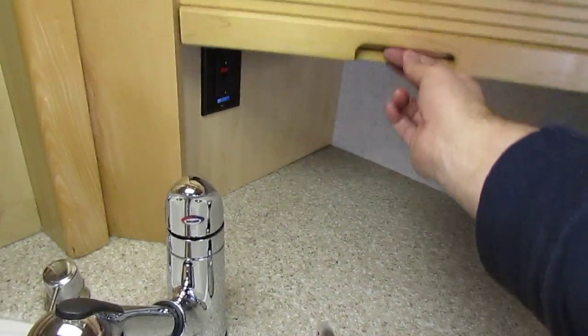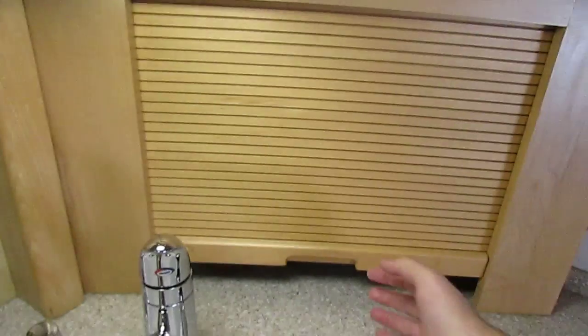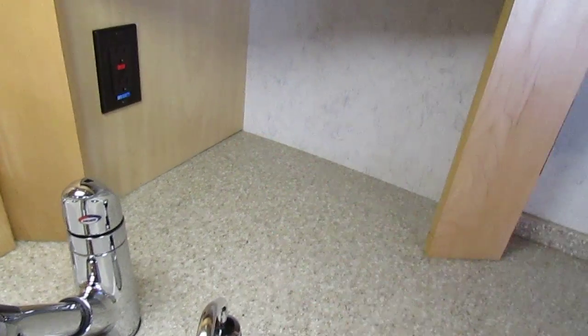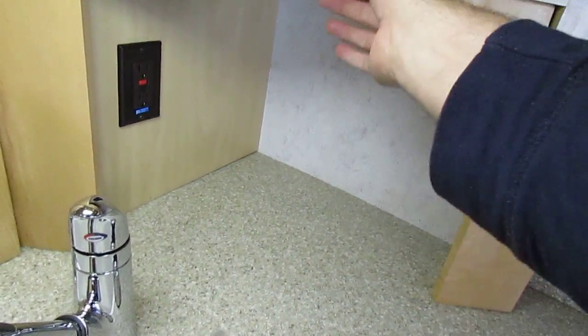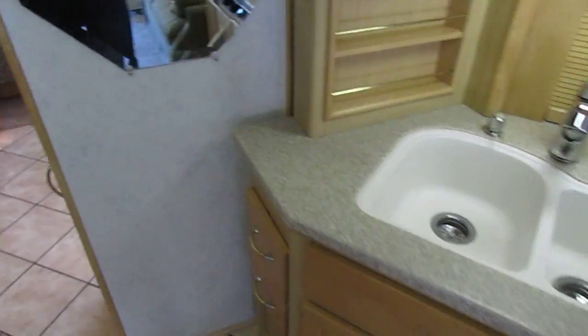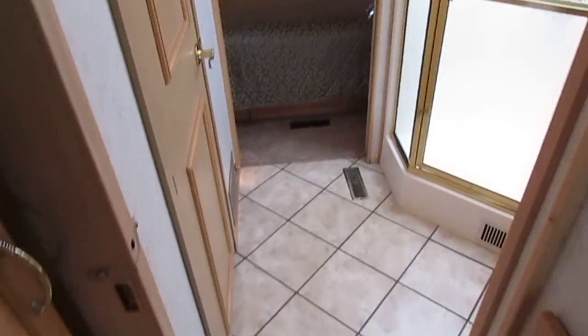But the previous owners installed an under-the-counter coffee maker over the table. But that was what that's designed for. So this is how well they think this through. You can put your coffee maker in here. You don't have to worry about breaking any glass or it rolling around while you're traveling down the road because you got it closed up in here. Of course, you can use it for other uses since you've got a built-in coffee maker. But back to the tour.